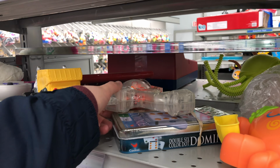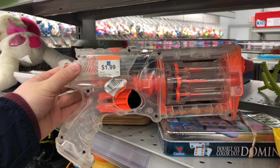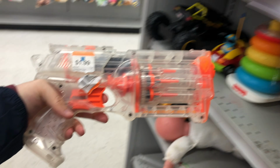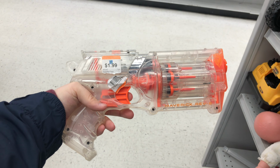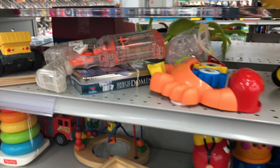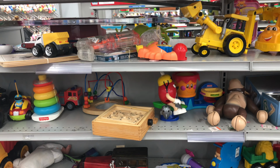And then up top here, sticking with clear, we got a Maverick for $1.99. I really like the clear series. It's pretty cool, but the performance on this, it's not the best. It's more of a nostalgia type of blaster now, so I won't be using it. I'm gonna just go ahead and leave it here, but cool to see.